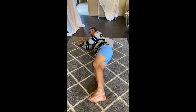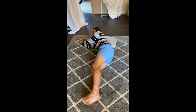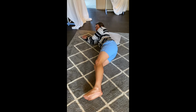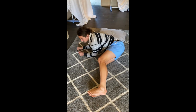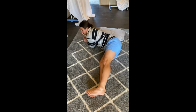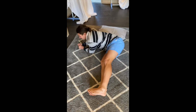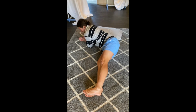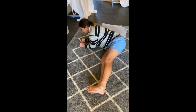So to practice going from lying to sitting, we're in our side lying position, and we've used our arms as momentum to get here. And we're going to practice going from this position to then crawling up like this. So we're going to use our arms to wiggle, and we're going to go back and forth. And last one.